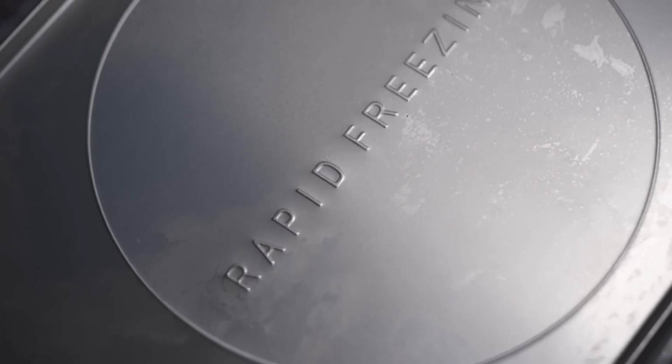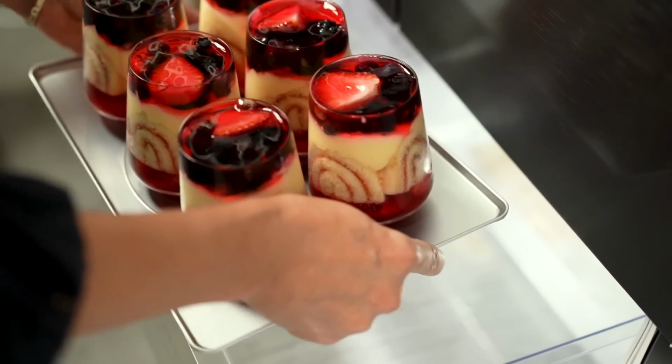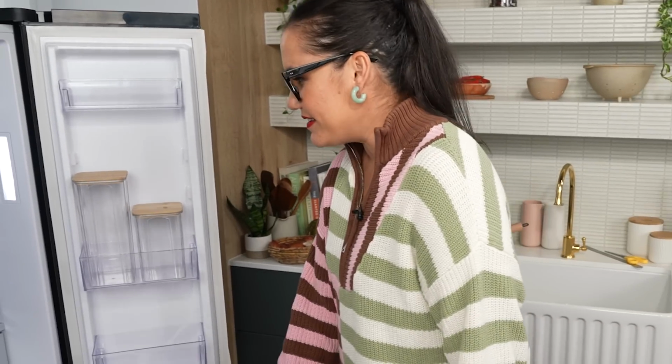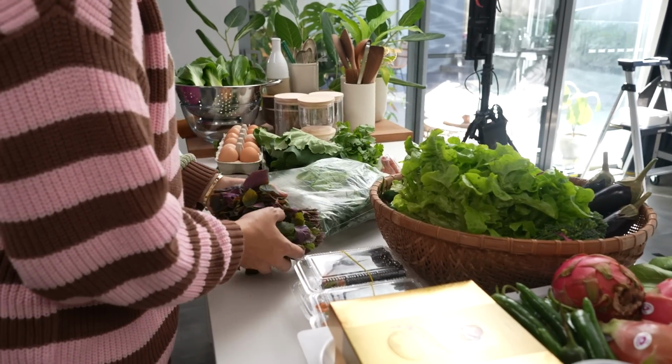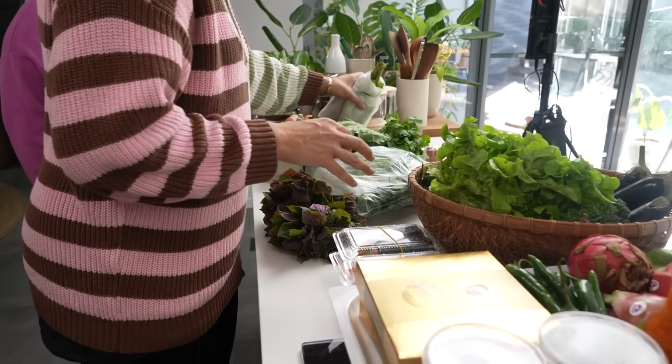And then rapid freeze, which is like beast mode for freezing meals quicker, which actually locks in more nutrients and keeps them tasting much better. All right, let's fill this guy. Hayley, I know you are really good at storing these herbs, so what is your method?